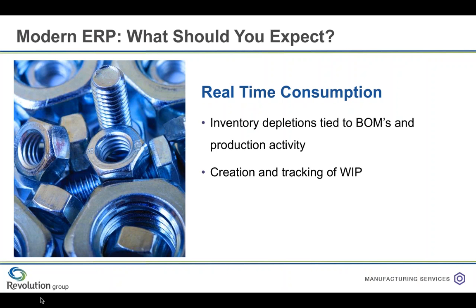I don't know how many clients I've been in where everybody knows what they bought and everybody knows what the finished good inventory is at the end of the month, but getting to what's in the middle, that WIP, work in process inventory, is such a hassle. So an ERP system should create WIP and be able to track it and value it.